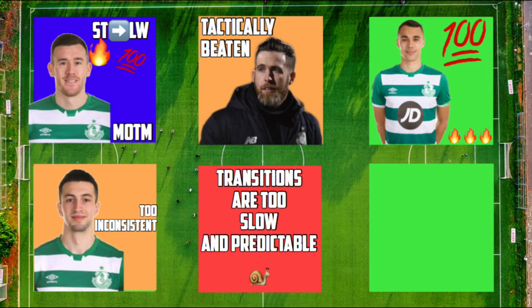Moving on to a red box, which I think is the second one I've ever done on this series. I think one was last week for Watch LOI, but it's actually going to be to do with Rovers this time, and it's their transitions. I said against Pats we had one very good transition from defence to attack, but today it was all too slow. I'm not going to give it an orange box. I'm going to go to the red, because it was like watching Arsenal.